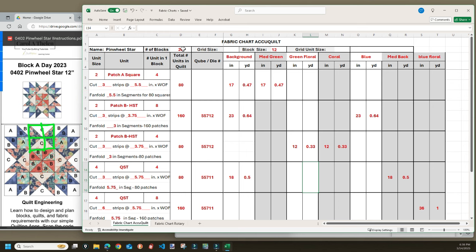So up here, your blocks would still be 20 blocks, or maybe you would want more. But the grid size, you would put 6 by 6. And the block size would be 9 inches. And the grid unit size would be 1.5 inches. So that's really the only thing that changes is this grid unit size, which changes the unit size here.